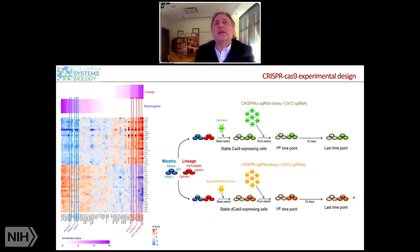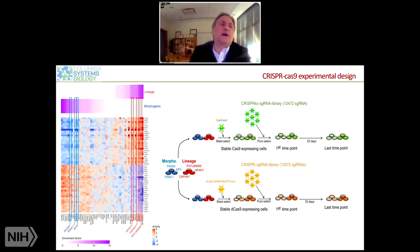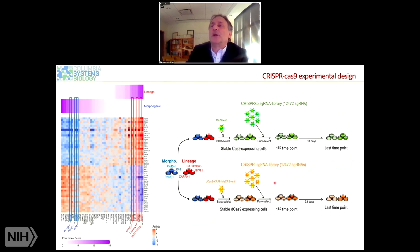And so we then move to selecting the 3 most morphogenic and the 3 most lineage cells from a large collection of pancreatic cancer cells. You can see here the 3 that are morphogenic and the 3 that are more lineage-like. And then we perform CRISPRi-based silencing with the library of all the transcriptional regulators and co-transcription factors, and negative control, of course.